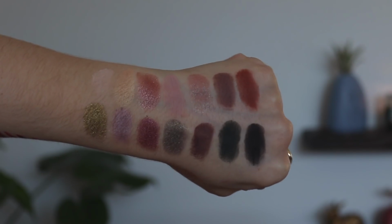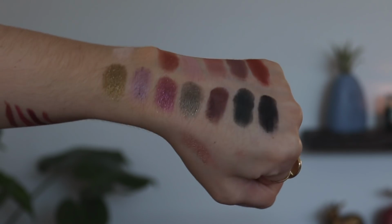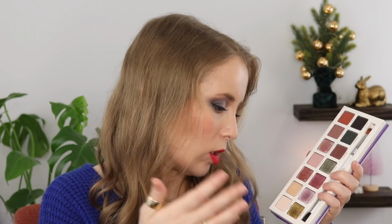Some of these shimmers are a little bit blah to me, but some of them are stunning, like super sparkly foiled, like this gold, these 2 pinks. But then Metamorphosis, which looks like a really pretty duochrome, almost like ColourPop Glass Bowl in the pan, is just so dull to me. It just doesn't have much to it, so I have to really build that up.